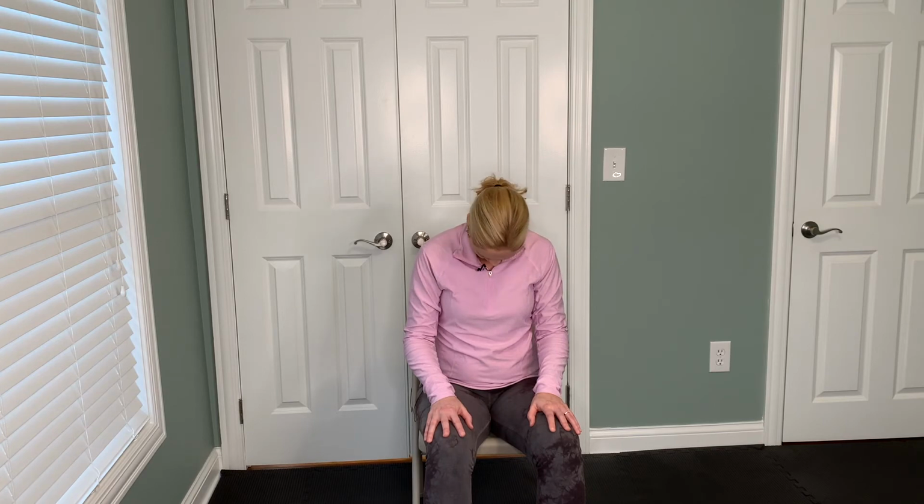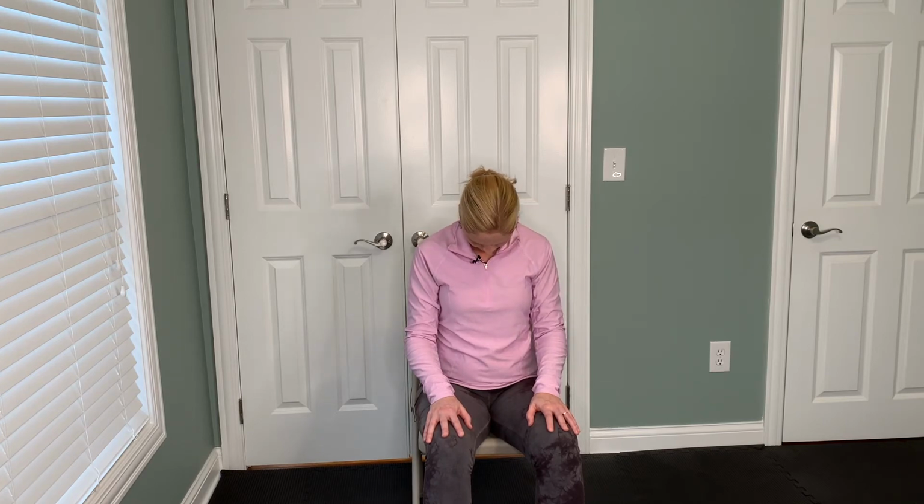And then chin to chest, pause there. And then inhale and slowly allow the head to float up on top of the shoulders. Now moving into a breath practice.